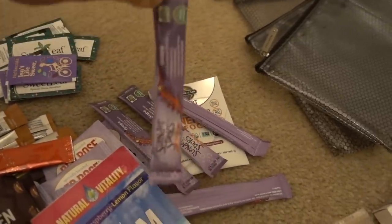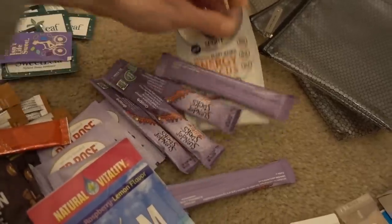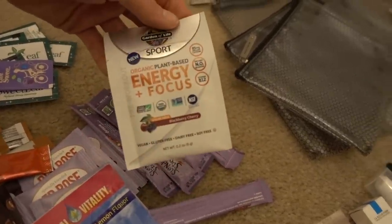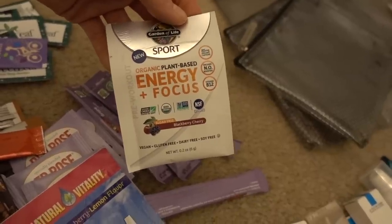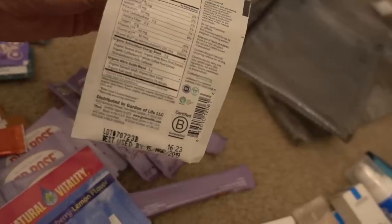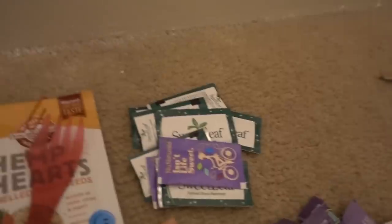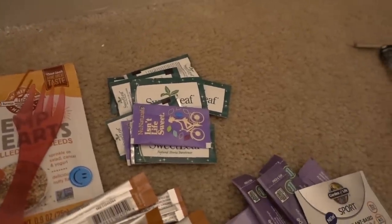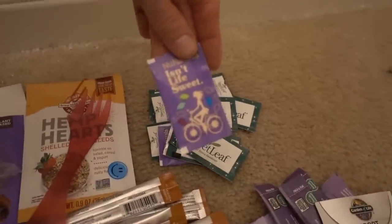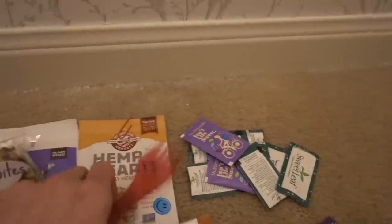I just got these Slender Sticks from iHerb. I haven't tried them yet, so I'm taking some of those with me. Hopefully they're not disgusting. This is a sample of a Garden of Life Sport energy focused drink mix that I have. So I figured I would take that with me too in case the occasion came up to have it. Never leave home without Sweet Leaf or these little Now Naturals stevias as well. These are my stevia packets. So I'll take those with me.